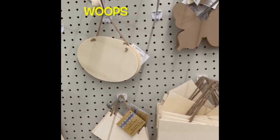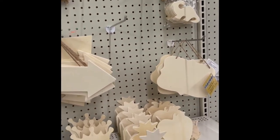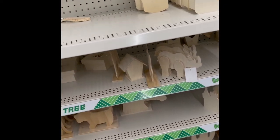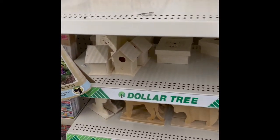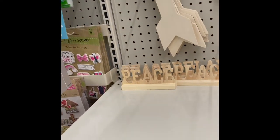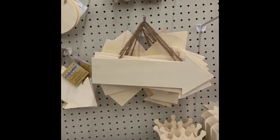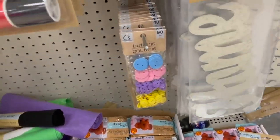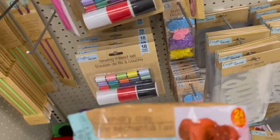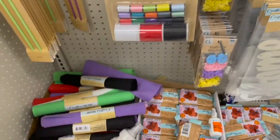And for all of my crafting witches out there, the Dollar Tree is the place to go for crafting supplies. They have a whole line of wooden craft projects that you can do. And these little birdhouses, oh my goodness, they are so cute. Perfect for the upcoming spring. And any kind of supplies that you might need, you can pretty much find it at the Dollar Tree. Whether it's sewing supplies or clay, they have so many different things.